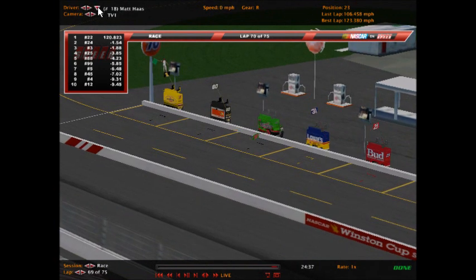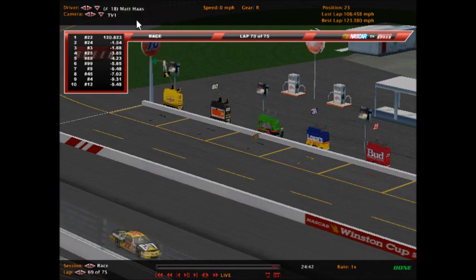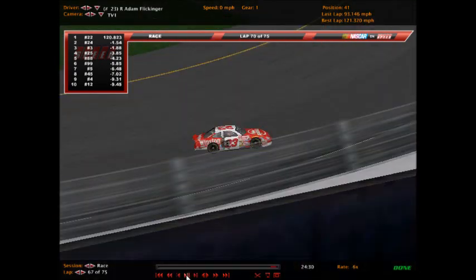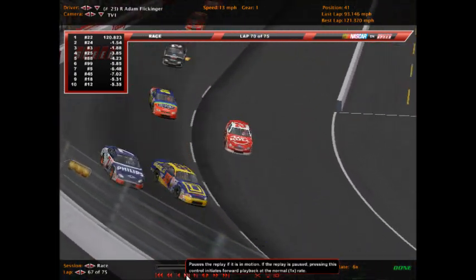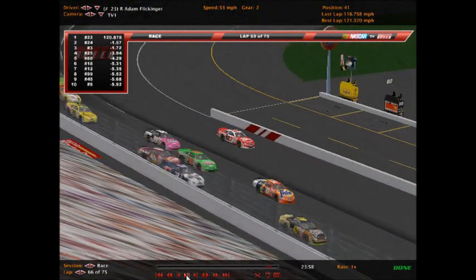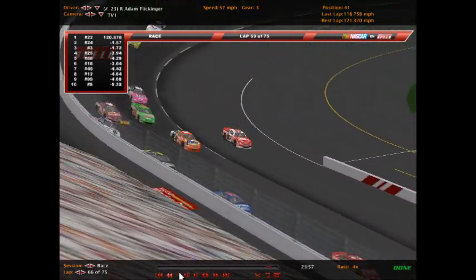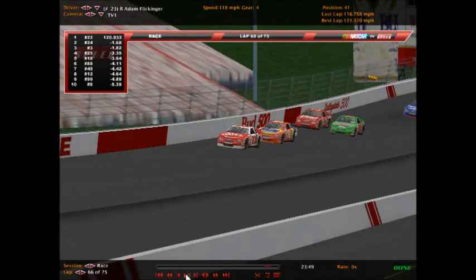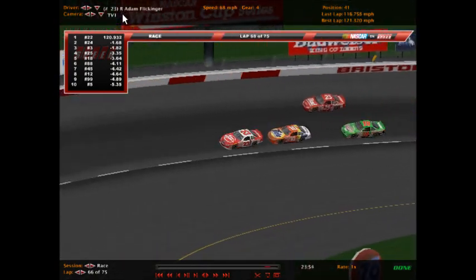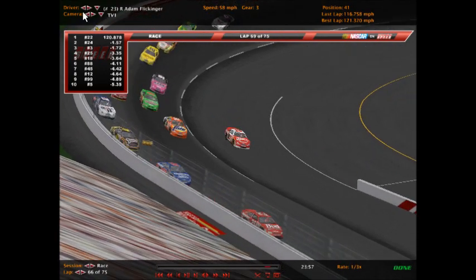And Matt Haas on through, and he's out of the race! Matt Haas, who was running 5th, is out of the race now! And I think I kind of can figure out what happened. Adam Flickinger, who was running 41st, he was. Yeah, Matt and Flickinger apparently blew an engine.